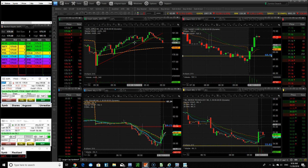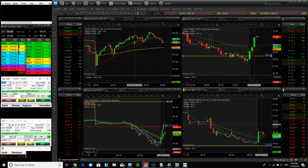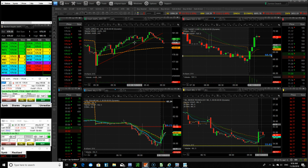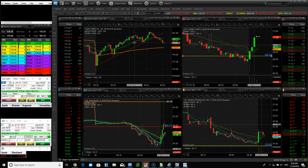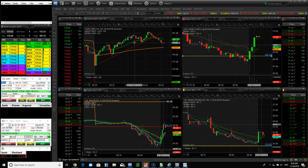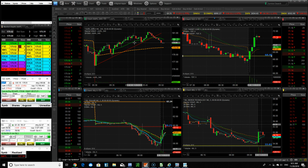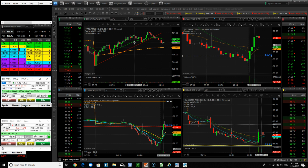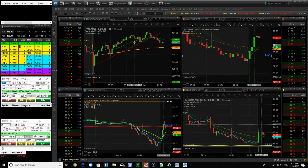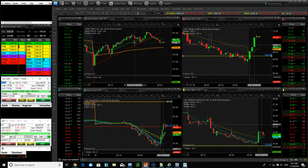SPY pulling. VIX trying to push on the high. SPY pulling. SPY on the low. SPY on the pivot. Let's see what happens here. Just made a new low on the SPY. I'd like to see it close below that pivot.